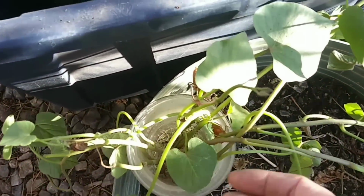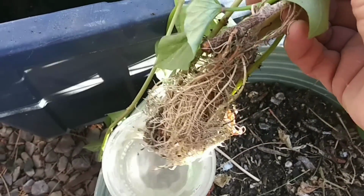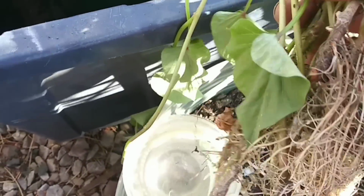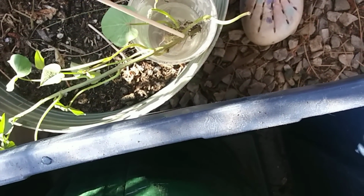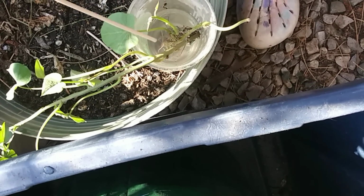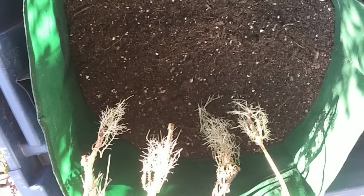I probably filled about 7 to 8 gallons total in my 10-gallon bag. And now I need to separate my slips. They're all entangled, but you can pull them apart very easily. All right, I pulled out the slips. I think I'm going to do 5. I had several others, but their root systems are not as big, so we can keep those going and do another container. But for now, we're going to get these in.